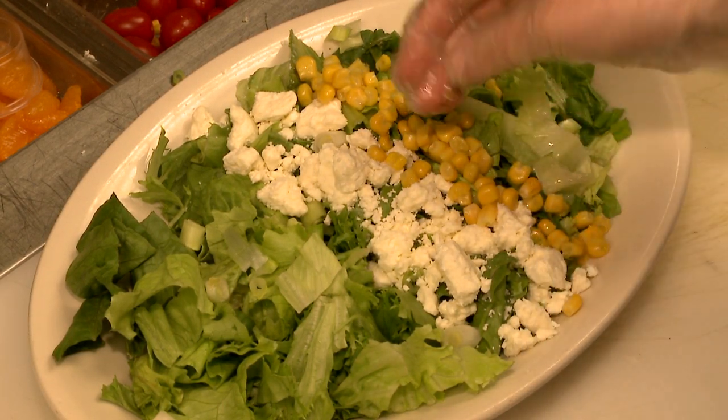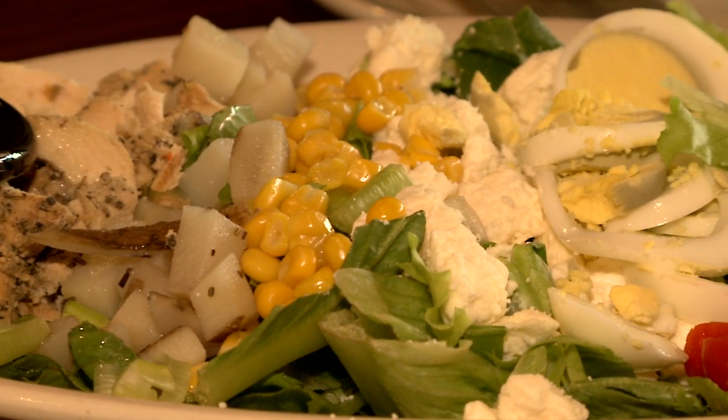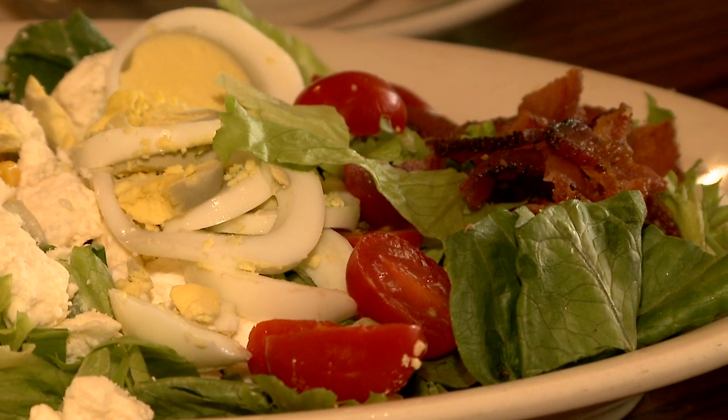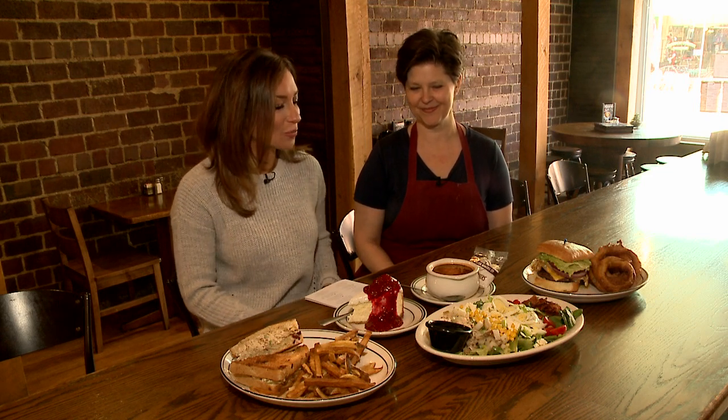Speaking of healthy, you have a great Cobb salad up there. Thank you. We call that our Amish Cobb salad. And what differentiates that salad from any other Cobb salad is the potatoes and the corn. It's just kind of a fun twist for this area. And it looks so pretty too.